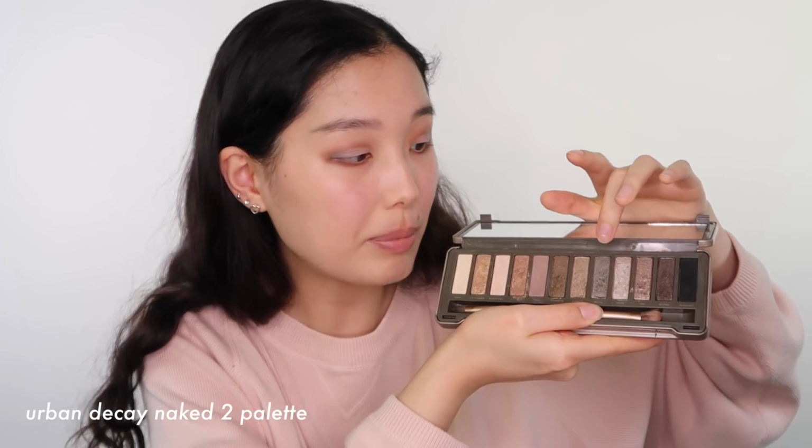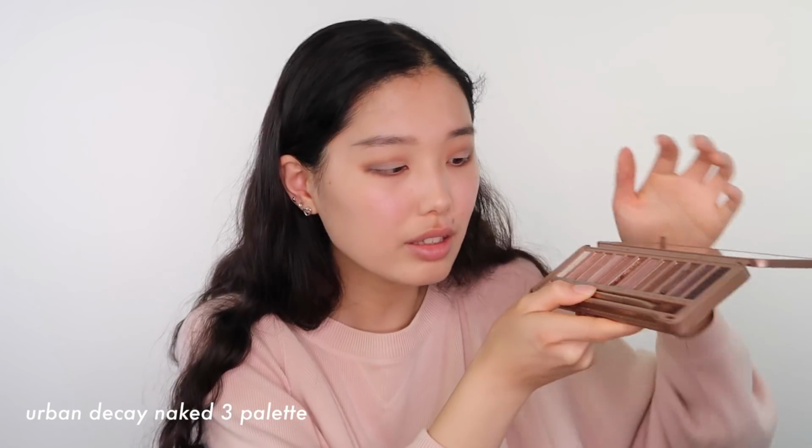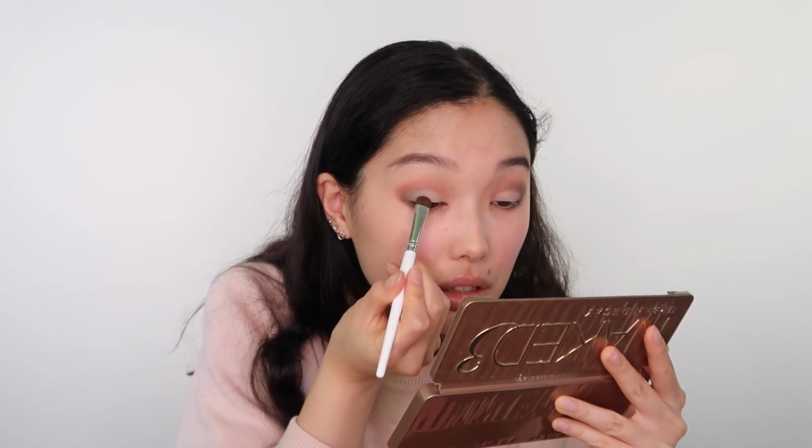With my Naked 2 palette, I'm going to put on this silver color. It's called Verve, and I'm just going to put it over here. Actually, I am going to put on a base eyeshadow first, so I'm going to put on this color from the Naked 3 palette. This is called Strange. So it just makes the concealer brighter, I think. That's nice. Okay, cool. I'll put it up here too. That's fancy.